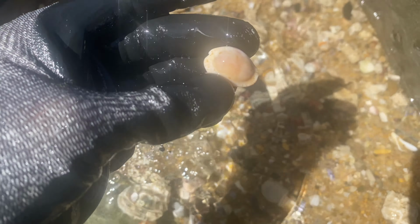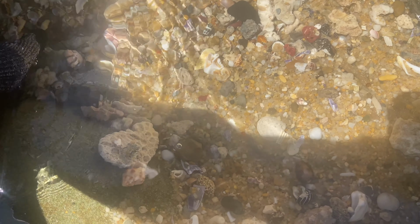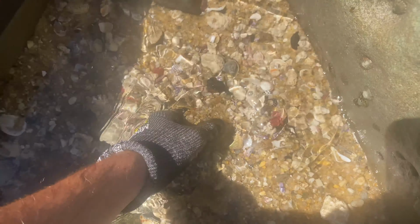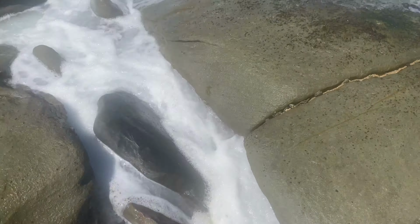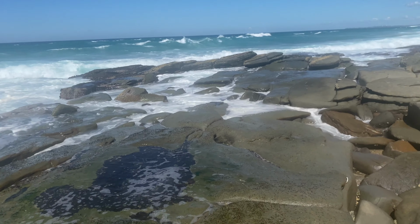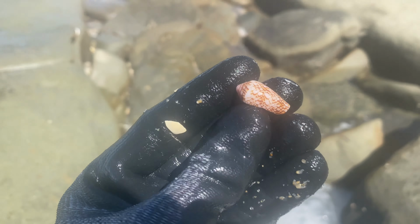I've got an old Arosa. What else we got? Operculum, cowries. Oh. It's rough still today. It's pretty much almost low tide. And it's still pretty rough, but that was a nice little find.